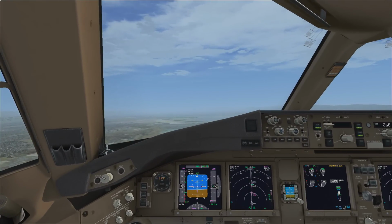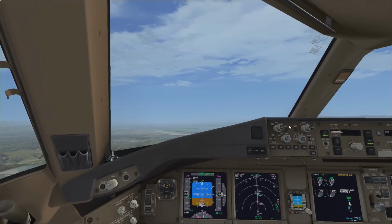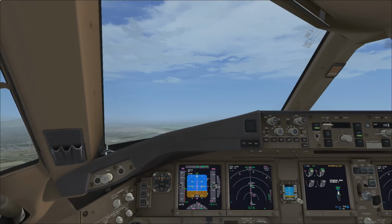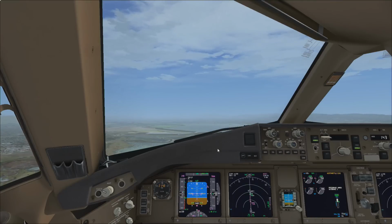Alright, now we're doing a lot better. 2,500. Alright, I need some throttle. Sitting low in the seat, too. I do not see the airport. It's less than 10 miles out.